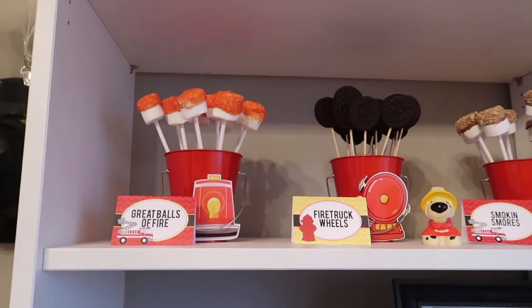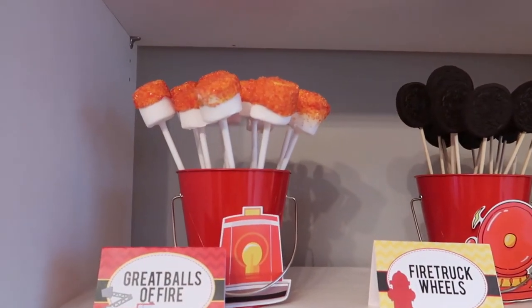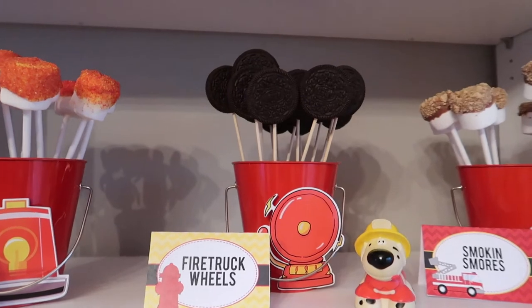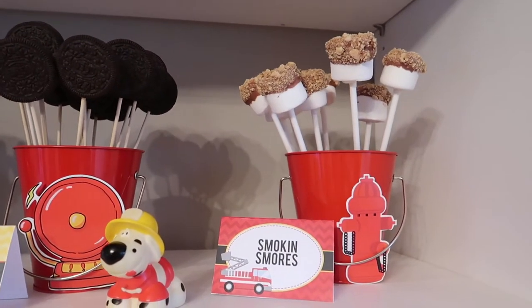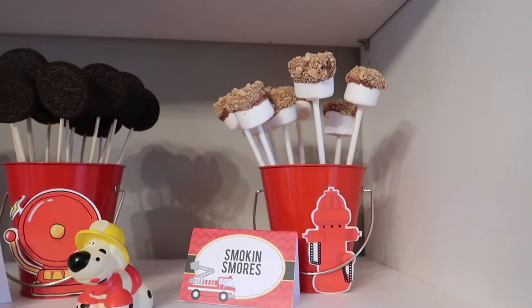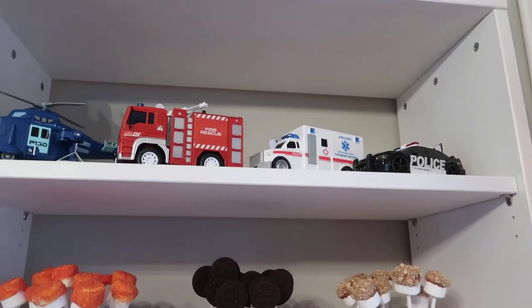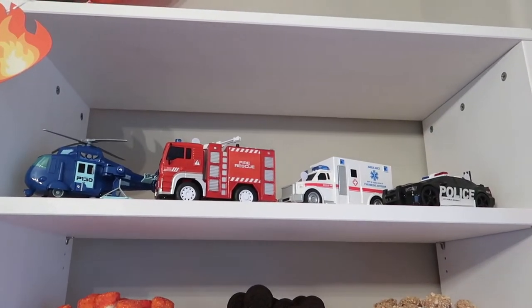And these were the little snacks we were making earlier. These are just marshmallows and sprinkles. These are Oreos, little firetruck wheels. And then these smoke and s'mores are more marshmallows dipped in chocolate and graham cracker. And then up here, these are one of his gifts. We just opened them up and put them on display. We thought he'd get a kick out of that, which he loves it.